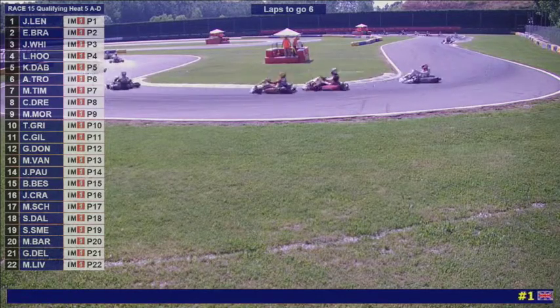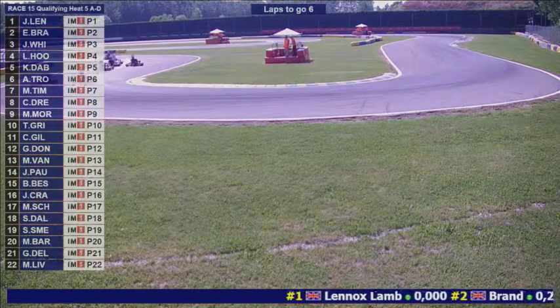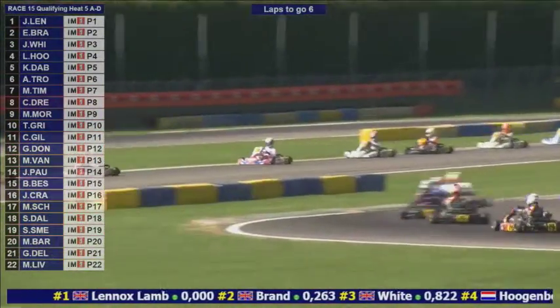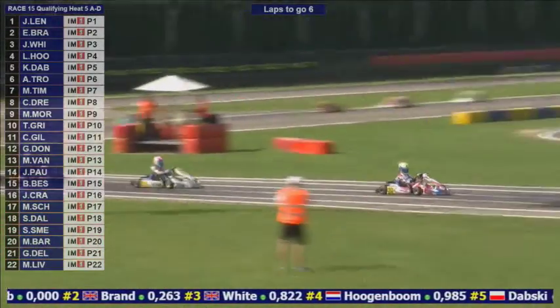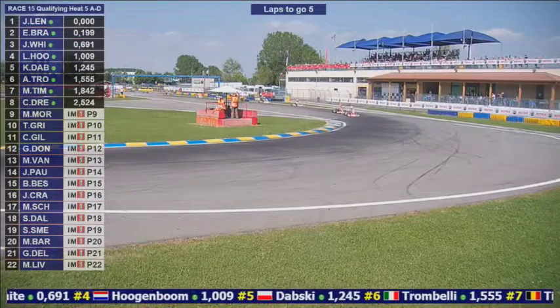Well, Birke Bezler came into this in third in the championship, but is still running back in 15th position. Did just make up a position there, but not getting his own way by any stretch of the imagination. So there's a lot of work still having to be put in by the championship contenders. But great performance by Jordan Lennox Lamb. He might be British, but this is pretty much deemed as his local circuit because he does live over here.